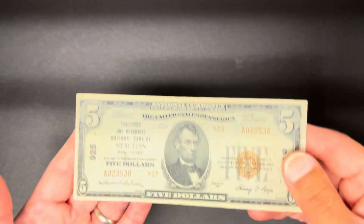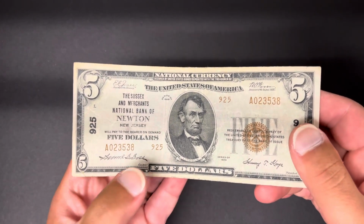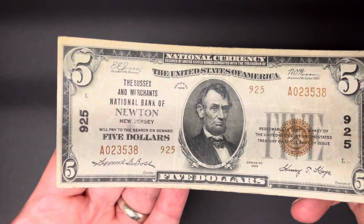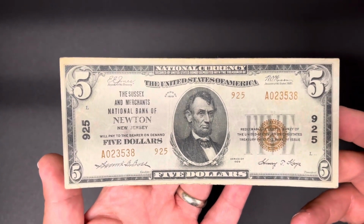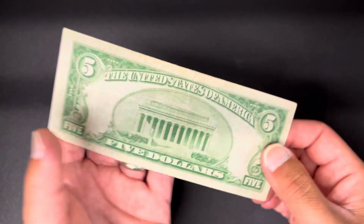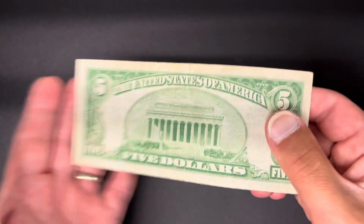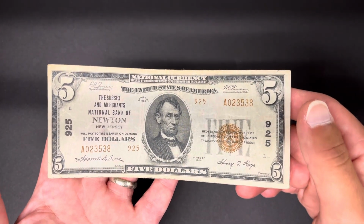Picked up a couple of National Bank notes. This one here is the $5 denomination. This is a type 2, as indicated by the charter number right here. And as you can see, it's the Sussex and Merchants National Bank of Newton, New Jersey. It was designated in 1865 as a national bank and given the charter number 925. I'll never forget that charter number because it has to do with silver, 0.925, I believe. So $5 circulated national banknote type 2.